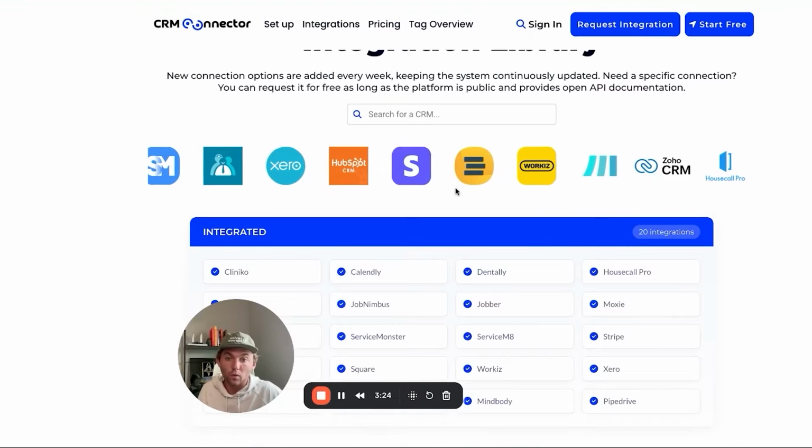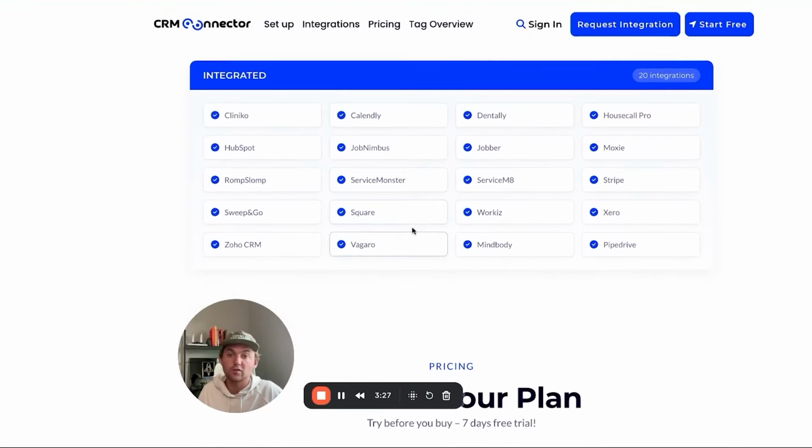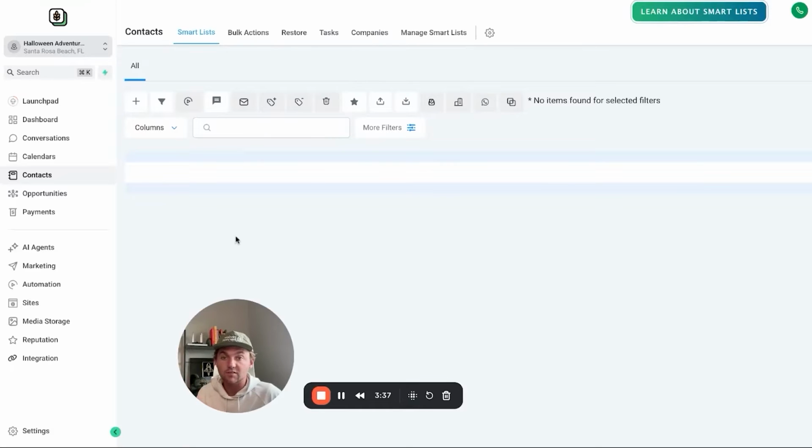If they support one of the integrations here that your customer uses, so your customer might use Sweep and Go, they might use Square, they might use Workiz, any of these different CRMs to manage all their information, then instead of having to upload a CSV file or having them download anything, all you have to do is click on Integration here and connect that specific account. It's going to automatically pull in all their previous customers for the review reactivation.